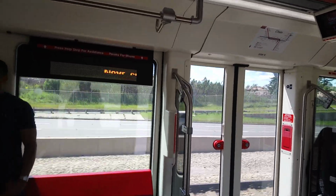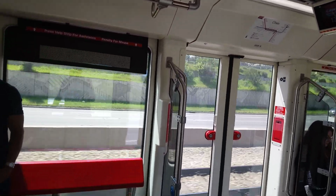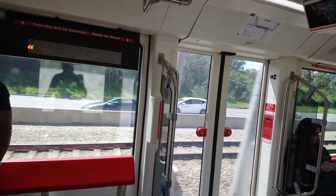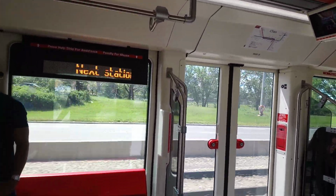This train is quick. Yeah. Are you guys going to the Stampede? Yeah. So you're getting off at City Hall Station, I assume? Man, this is so quick.